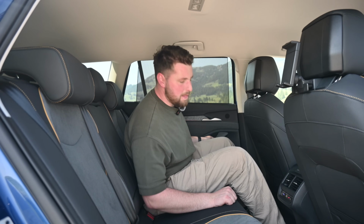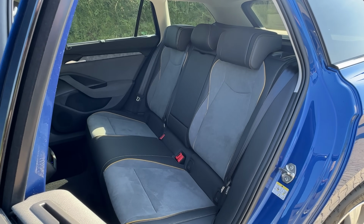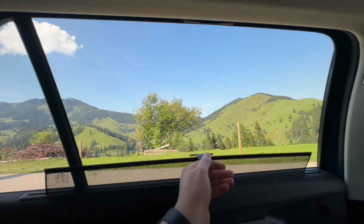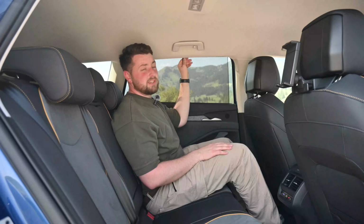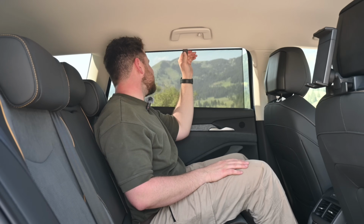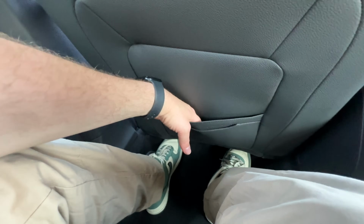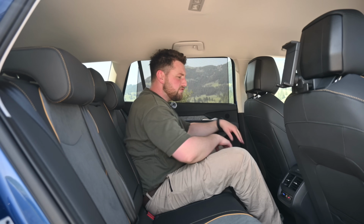Okay, so back seats. What's it like back here? Well, I'm 5'11". I've got heaps of legroom, toe room, as well as fantastic headroom. Very, very good indeed. Obviously, you can see I've got my sunshades here. It's just a nice feature, especially if you have kids. You don't want sun getting in their eyes. I think that's more of a me issue than the car. Back pockets, they're pretty small, but you get two, one for your phone as well.